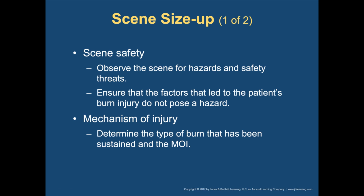What the patient reports will often provide important information about the extent of the injury. Assess the scene for any environmental hazards. Call for additional resources if needed. And consider the potential for spinal injury, broken bones, inhalation, and other injury.